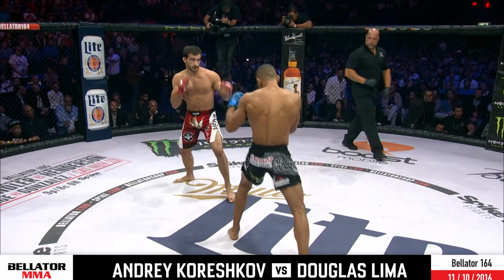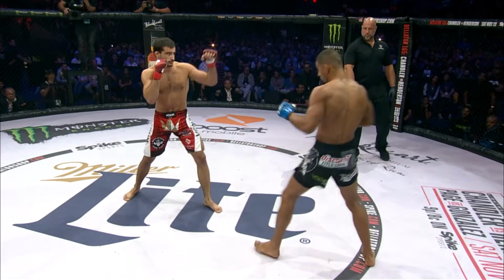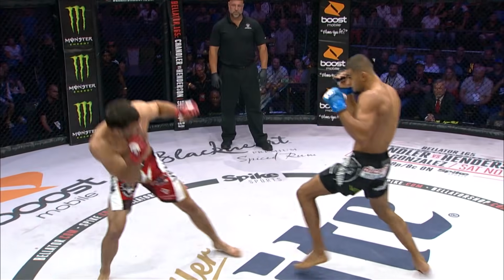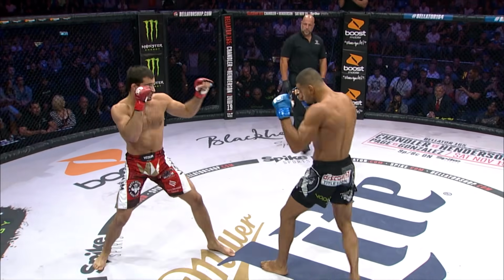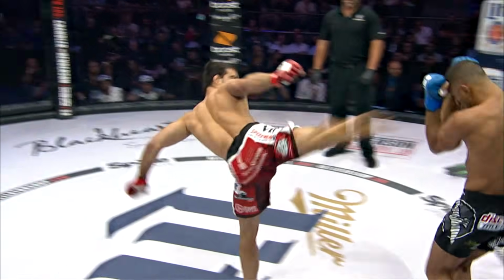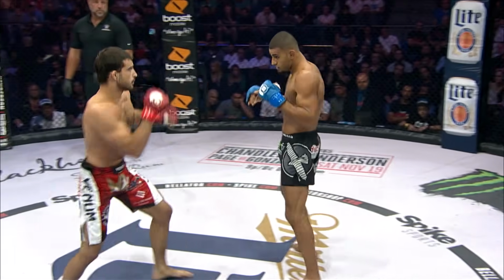The story of the first fight was a simple one. Everyone expected Koreshkov to stay on his feet. He immediately took Douglas Lima to the ground over and over again and out-wrestled him to win the world title. One weapon that was conspicuously absent for Douglas Lima was the leg kick. The question in a nutshell: speed and accuracy combinations versus raw power, because that's what Lima has.